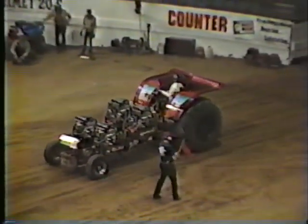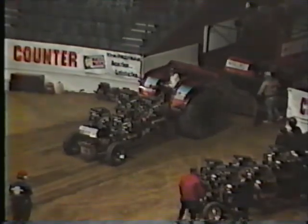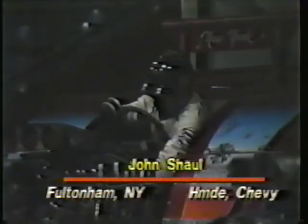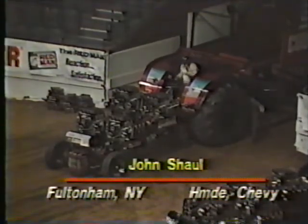On deck now is John Shaw, a veteran of Indy Super Poles. He's from Fultonham, New York, homemade chassis, and Chevy engines on that tractor. Backing into the weight sled and getting all hooked up. The leading distance right now is 228 feet and 7 inches, and so he'll be shooting for a distance better than that.